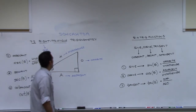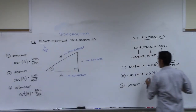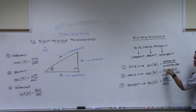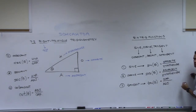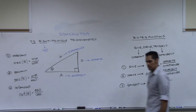But, okay. SOHCAHTOA is a way to remember this relationship. Sine, S up there: sine is opposite over hypotenuse. Cosine is adjacent over hypotenuse. TOA, tangent, is opposite over adjacent. Do y'all see it in there? It's very convenient, all right?